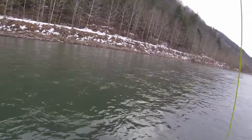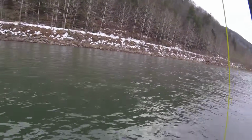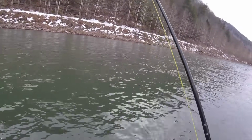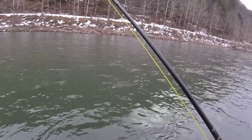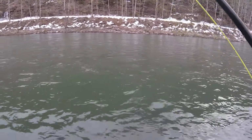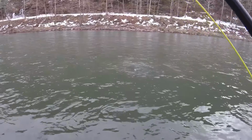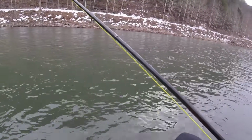Okay, guys, picked this boy up on the swing. I only have on my golden stone and my black Frenchie. I don't know yet. Let me see. Get him in. Feels like a decent fish. Got him on the swing. My last three fish all got off. He's on the golden stone. Yep, nice brownie here. Looks like a good 15 inches.